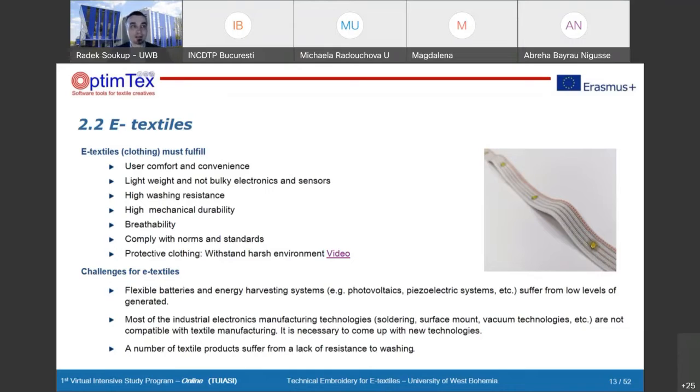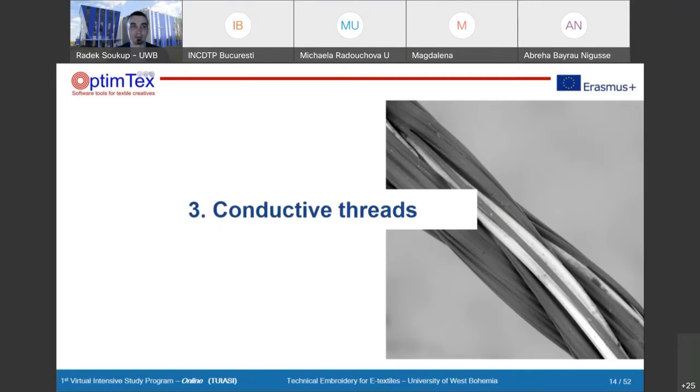Another challenge is interconnection. Without good interconnection, we can't say that we have e-textiles, because without stable contact, we lose function. Currently, for interconnection, mostly technologies adapted from electronics are used, such as soldering, and these technologies are not compatible with textile manufacturing. So it's also necessary to come up with new technologies. What is also a problem is that many products suffer from a lack of resistance to washing. So this also has to be improved.